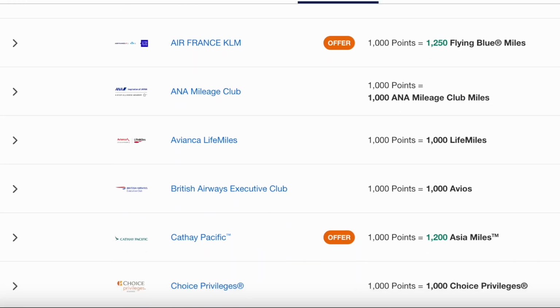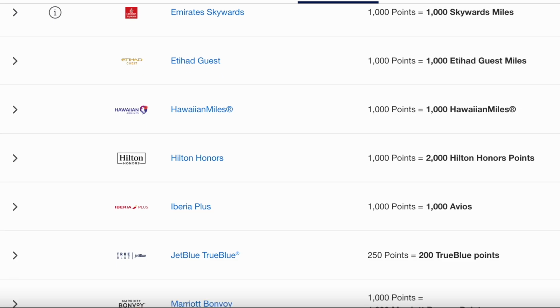Those cards can be great for some people, but I have chosen to focus on earning Membership Rewards points with Amex so that I can transfer them out to any airline or hotel that I want, as long as they're actually a transfer partner with Amex.